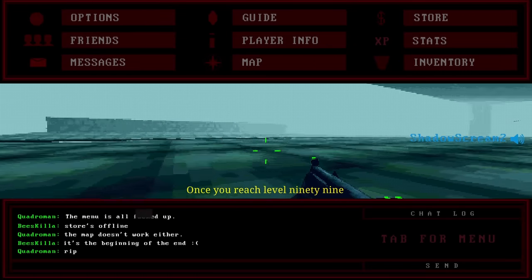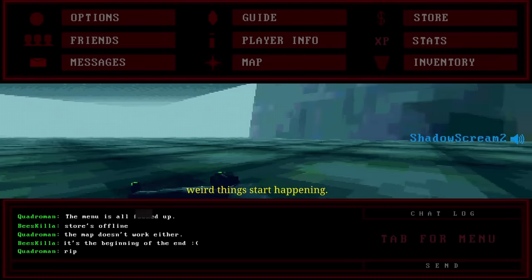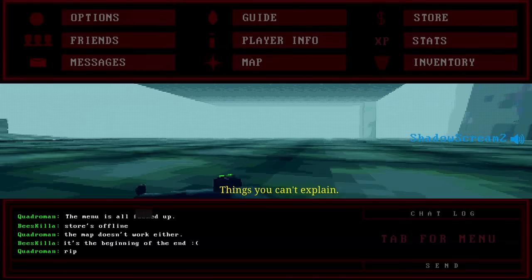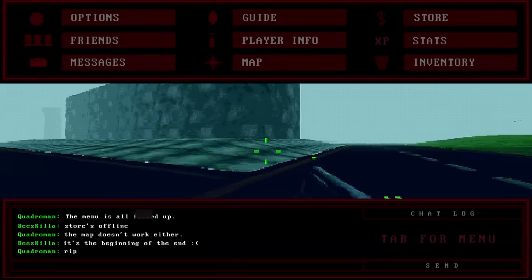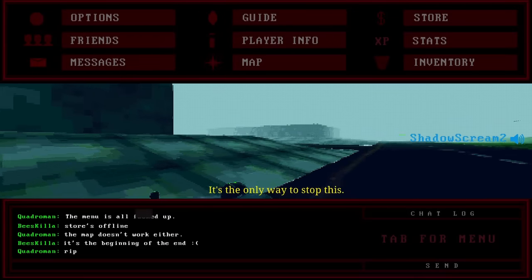Once you reach level 99, weird things start happening. Things you can't explain. I have to find Adam. It's the only way to stop this.